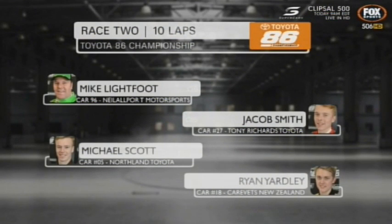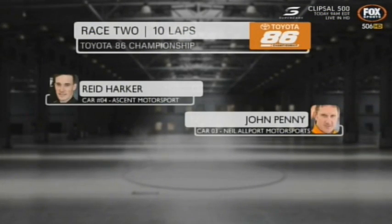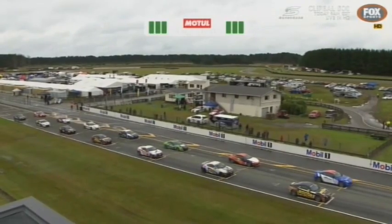Row 3, it's Mike Lightfoot in the number 96, and alongside him, 27, Jacob Smith. Then it's Michael Scott and Ryan Yardley, the winner of the first race. Then it's Brodie McConkey, Tom Stokes, Matt Lockwood starts alongside Connor Adam of International Motorsport. Little further back, it's Reid Harker and John Penny at the back. Reid Harker, after that drive-through, has a lot of work to do from the back. So this is going to be interesting.